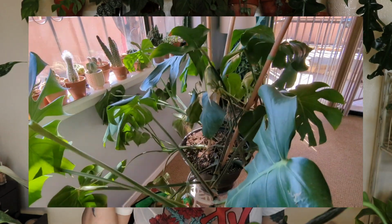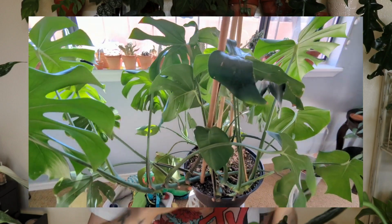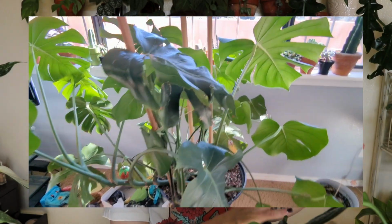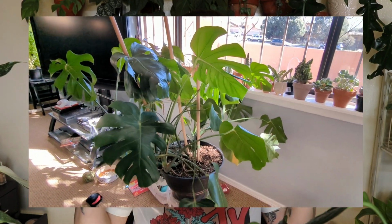It grows so fast if you give it a ton of light. I have this one right in front of a south-facing window. It gets light all day long. It gets direct rays right on the leaves throughout the day, and it just thrives and thrives and thrives. It's constantly putting out new leaves. As far as watering goes, I do let this one get all the way dry before I water it, and it seems to do okay with that kind of care. That's what I've been doing with this since I had it.